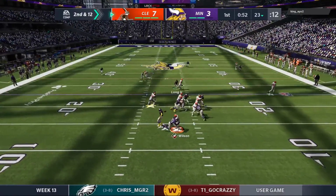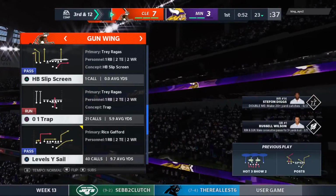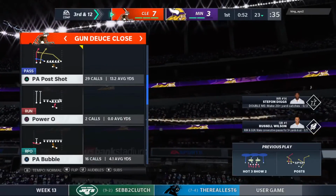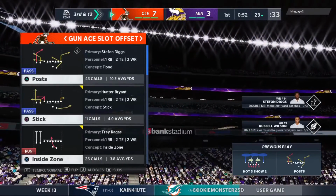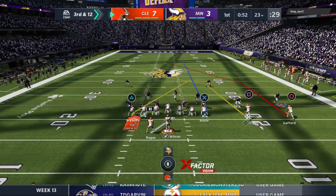On 2nd and 12, Wilson, and he'll be hit as he releases it, and that'll fall incomplete. Certainly appeared to take away his first read, and by the time he tried to look elsewhere and find an open target, the coverage was too good. That one falls incomplete.